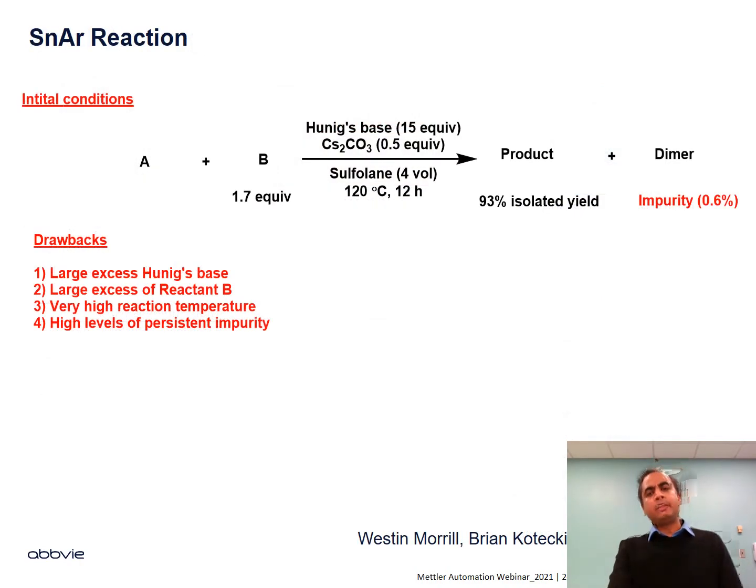Let me give you another example that is helping us build HT culture. In addition to doing reaction optimization, reaction screening, we also have begun to do reaction optimization in HTE. For example, a project team was working on this SnAr reaction for a scale up. The product was found in 93% yield, which is very good, but this dimer impurity, which was very difficult to reject, was formed in 0.6 area percent, which is really high for us.